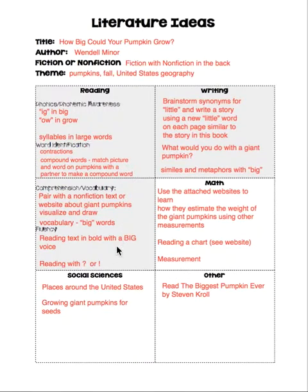Under fluency, emphasizing or teaching boys and girls how when we read text with big, bold print, we use a big, bold voice, and practicing doing that with either sentences from the text or easier sentences that might include some more sight words. And also, this story has question marks and exclamation marks, so you want to emphasize how our voice sounds when we read with those. With a question, our voice goes up, and with our exclamation mark, we use more emphasis on our sentence.